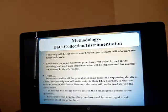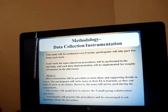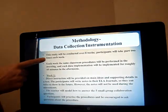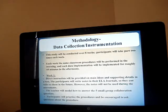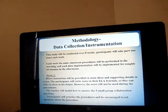Now that we know a little bit about our subjects, how is the data going to be collected and instrumented? This study will be conducted over 8 weeks. Participants will take part 2 times each week. Each week, the same classroom procedures will be performed in the morning, and each data implementation will be implemented roughly 45 minutes in the afternoons.